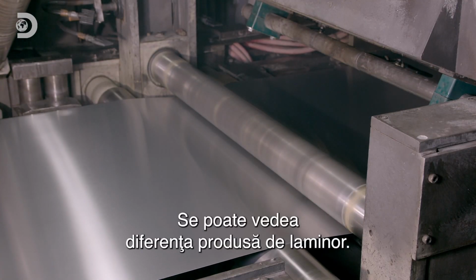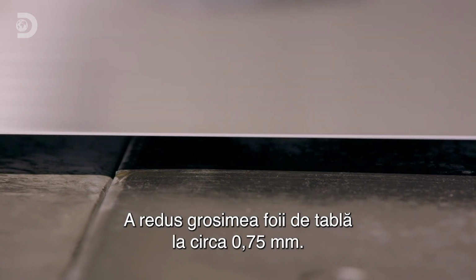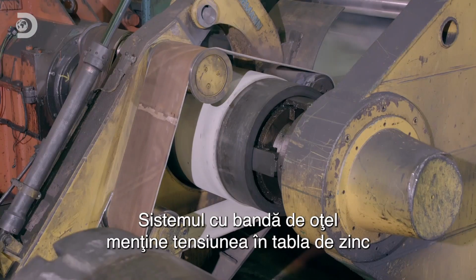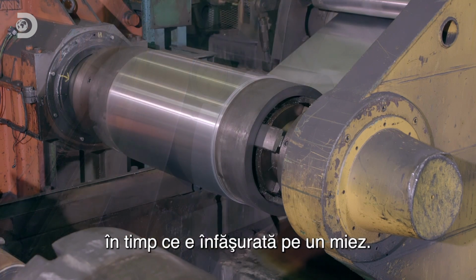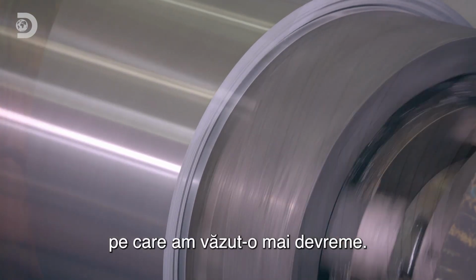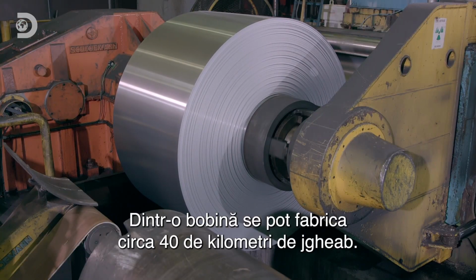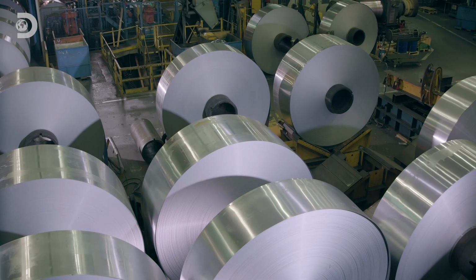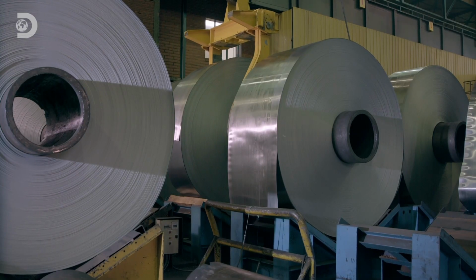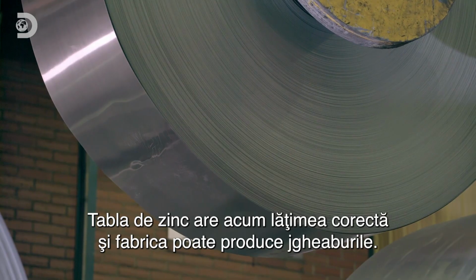You can see the difference the rolling mill has made. It's reduced the thickness of the zinc sheet to about 3/4 of a millimetre. The steel belt system maintains the tension in the zinc sheet as it's wound around a core. This produces the 42-ton coil of zinc we saw earlier, and it's known as the mother coil. Approximately 40 kilometres of guttering can be made from one coil. Each mother coil is cut into 3 that are 1/3 of a metre wide. The zinc is now the correct width to be formed, and the factory can now produce the rain gutters.